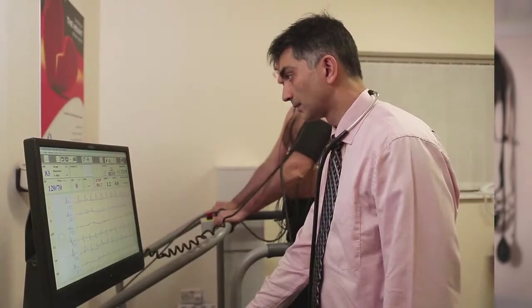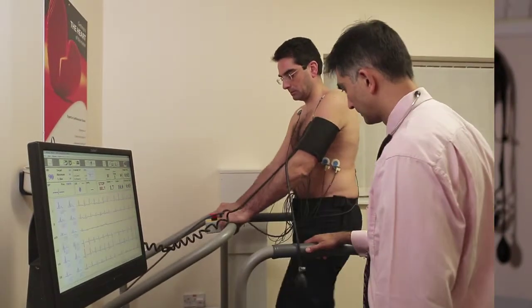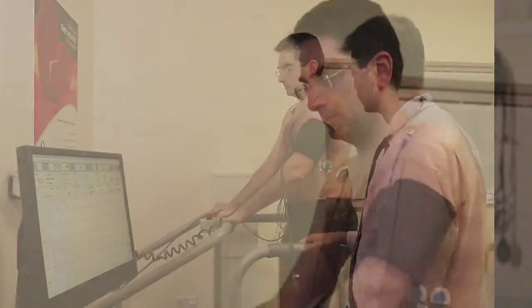An exercise ECG is a dynamic way of seeing how the heart responds to stress. The procedure involves the patient walking on a treadmill. It's a walk rather than a run or a jog. But every 3 minutes, the treadmill gets a bit steeper and a bit faster, making the heart work a bit harder gradually. The idea is to see what happens to the heart and to the patient as the patient exercises.